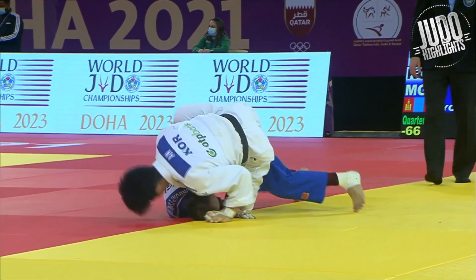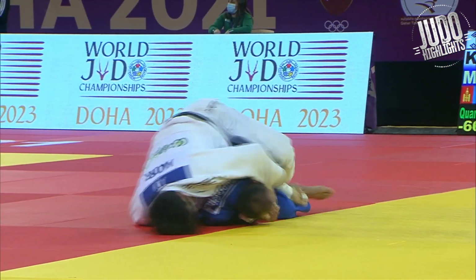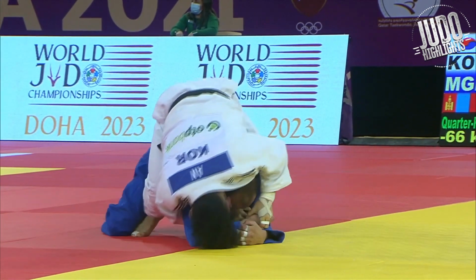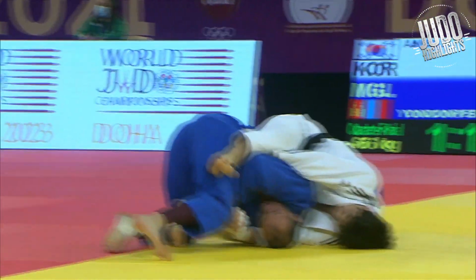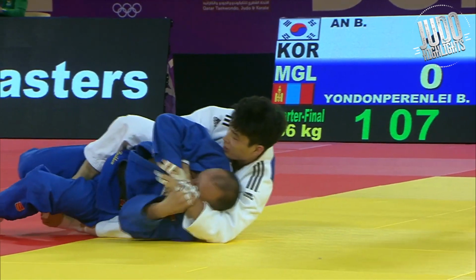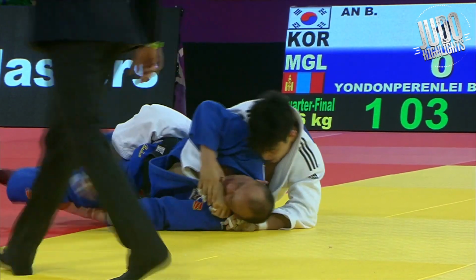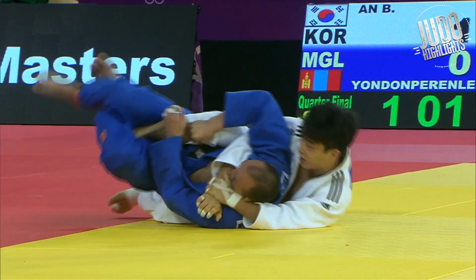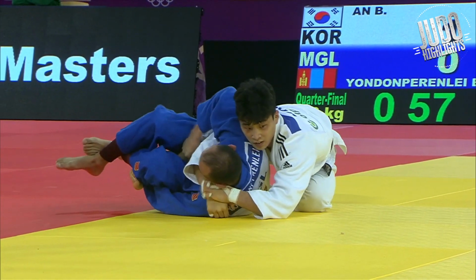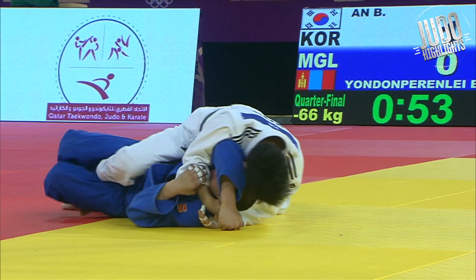Which leads into this newaza here, and An realizes that he can waste time down here. He's not trying to pin him, he's not trying to get a submission. He's just trying to wind that clock down. And this goes on and on. I'm really surprised that the referee didn't stand them up, but it eventually goes to the end of the time, and An moves on to the semi-final.